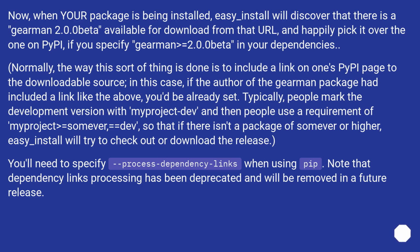Typically, people mark the development version with myproject_dev and then people use a requirement of myproject==dev, so that if there isn't a package of the same version or higher, easy_install will try to check out or download the release. You'll need to specify --process-dependency-links when using pip. Note that dependency links processing has been deprecated and will be removed in a future release.